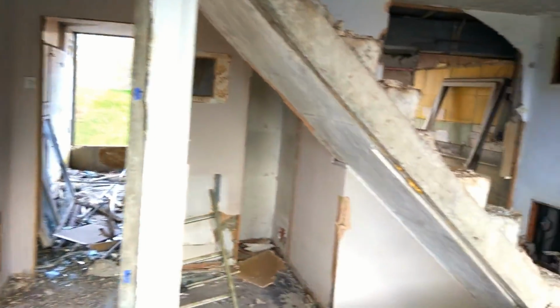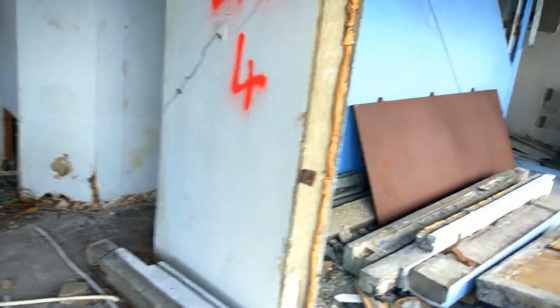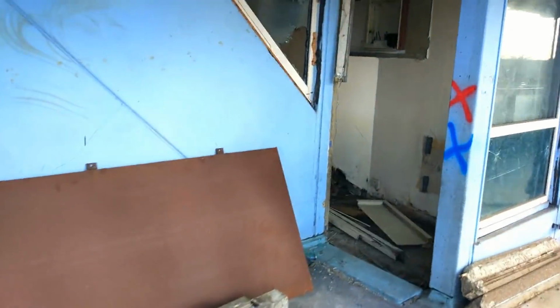So here we have a flat. There's your stairs up to the upper floor. It's not a flat, it's a maisonette. Got an internal staircase. It's so weird to see it like this. Last time it had all of the other bits up.